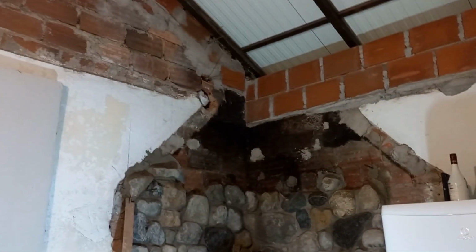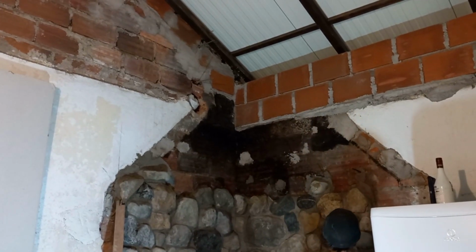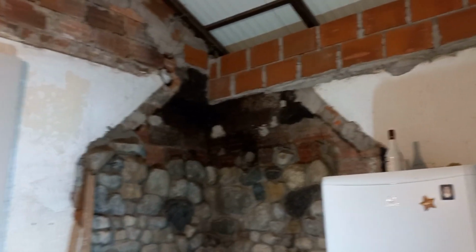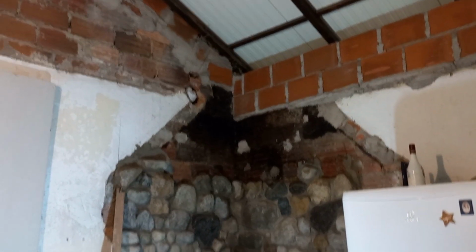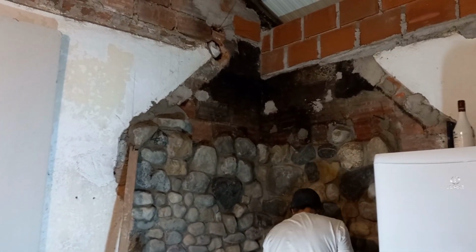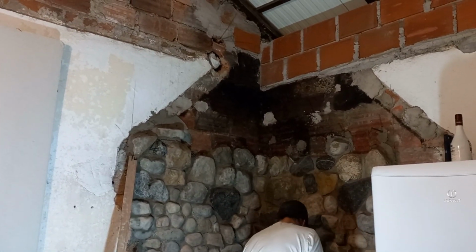So Grant is working on finishing off the stone hearth and going all the way up to the ceiling. So once that's finished, we can get our wood stove set up. Obviously, the fridge needs to move, but we're getting there. Slowly.